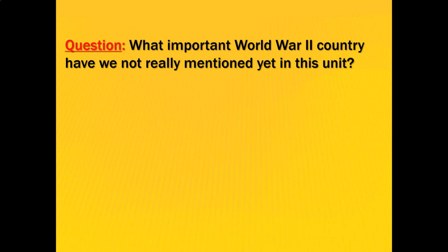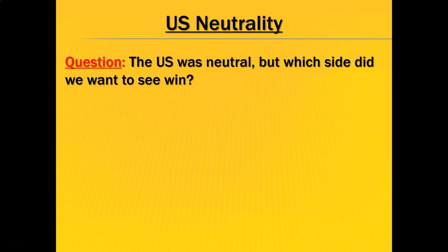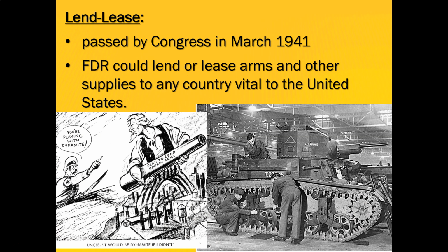All right, now what really important country in the world have we not yet mentioned much about in this unit? And the answer is us, literally. The United States, right? America. We're trying to stay neutral. We are neutral, but of course we want one side to win rather than the other, and we want the Allies to win, of course. We want the British to survive.